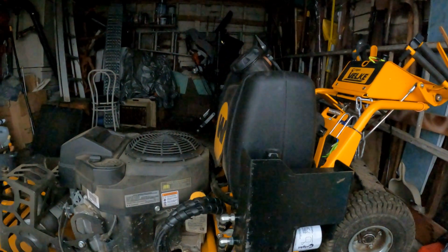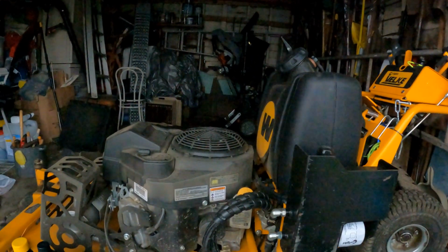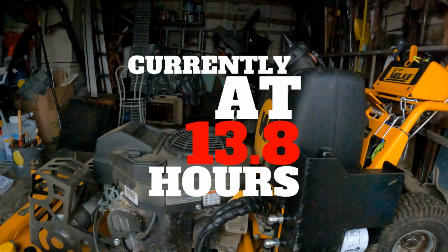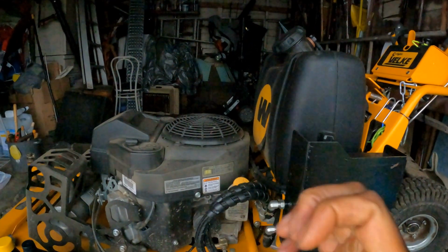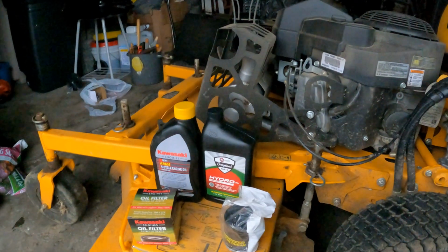This is only a 2-year-old machine. This is the first oil change that I'm doing this season for 2021. I've done 2 previous ones, but this is the first one for the 2021 season. So what that will entail again is these fluids right here and these oil filters.